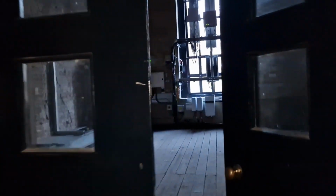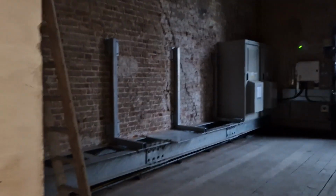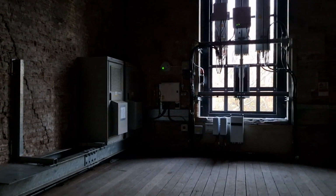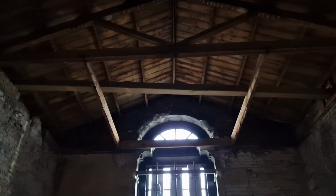Oh, brilliant. This is fantastic. This is where the bell ringers will ring the bells, of course. Hope you're all enjoying this one, because I know I definitely am. Gosh, that floor is not stable. These are the notes for the clock.